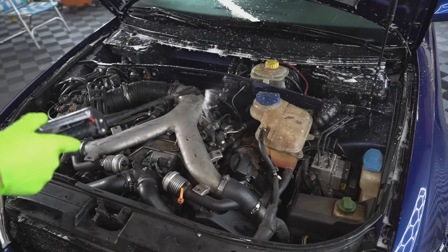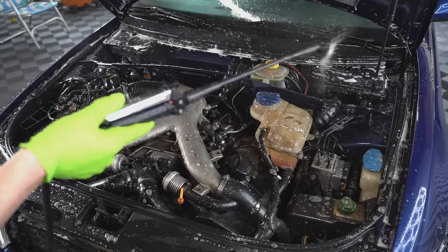So I'm gonna have to test you guys here. Do you know what engine's inside this car?